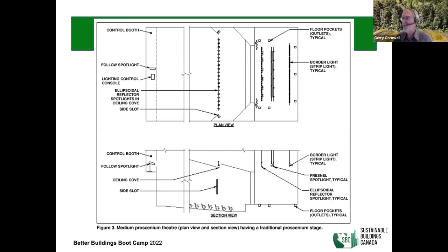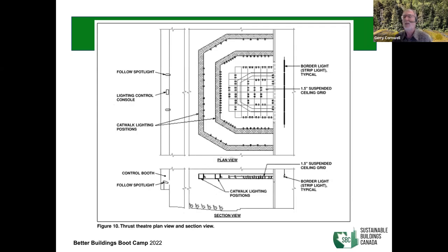And then if you look at the side view, a section view of that same space down below here, you'll see we've got a control booth. Let me just get rid of that. There we go. Here we have, once again, our stage. Here are our floor pockets. Here's our border light, which can also be located on the floor. Here are our lights hanging above, and here's our ceiling slot or ceiling cove with lights. There's usually quite often several of these, and side slots as well. Here are our seats, and then here's our control booth back here. Should be pretty straightforward.